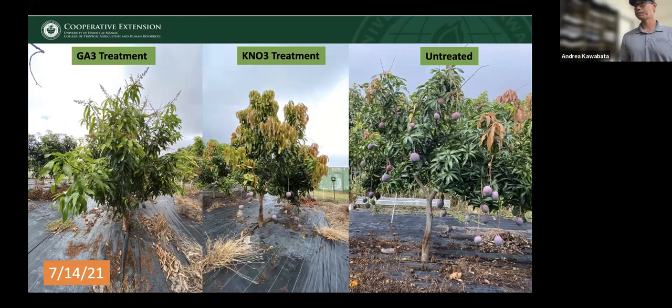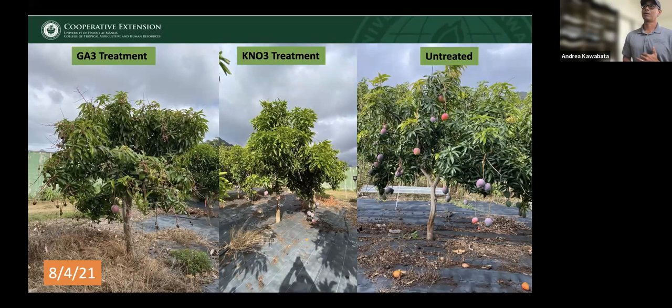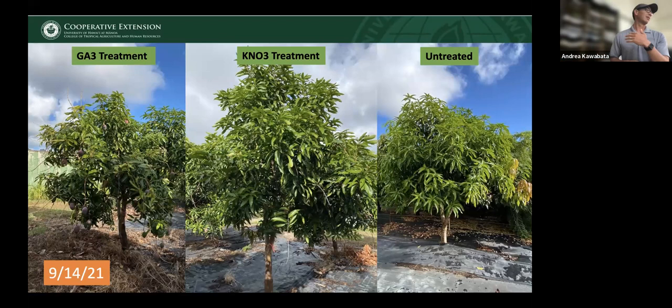And then in August, basically all the fruit is ready to harvest from the control, as well as the potassium treatments. And now you're starting to get about golf ball size to a little bit bigger than golf ball size fruit on the potassium nitrate treated trees. And then in September, basically all the fruit is off the early trees. And then the gibberellic acid with the late potassium nitrate application is now starting to get more mature fruit, almost ready for harvest.